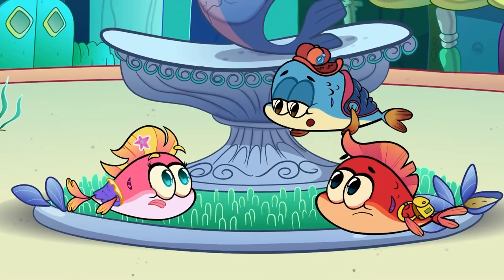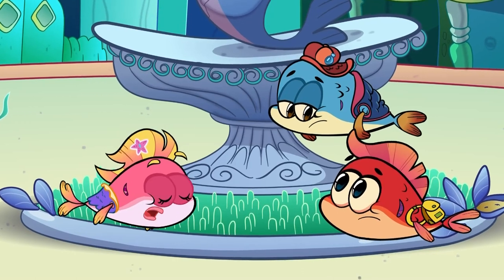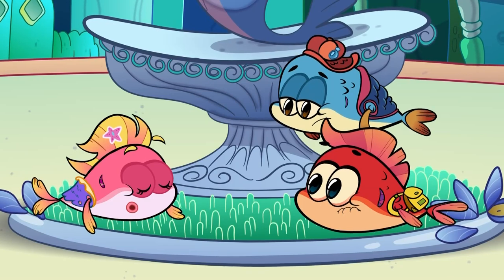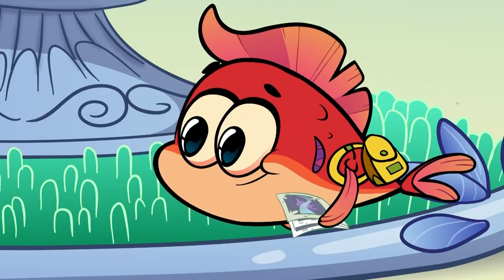Oh, there are no clues. I couldn't find anything. I couldn't find much either. I just learned that Mr. Octopus was so sad and sleepy that he can't even get out of bed. I found very important information.